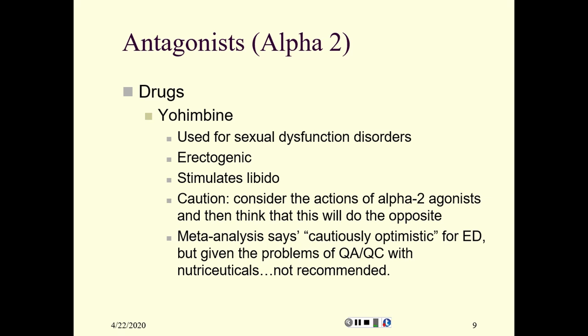Looking at alpha 2 receptor antagonists, I don't know of any FDA drug that's used as an approved alpha 2 antagonist. There is a drug that you can buy through various vendors. You could probably buy it at Walmart as an over-the-counter drug. It's controversial. The drug's name is yohimbine. It's derived from the bark of a particular yohimbine tree, and it's been known for a long time, correctly or incorrectly, as effective to treat male sexual dysfunction. We call it an erectogenic, and that it helps generate penile erection in men, which facilitates the actual sex act.